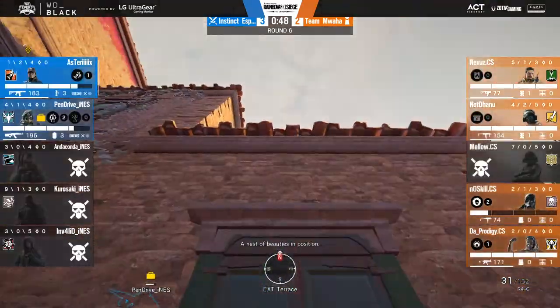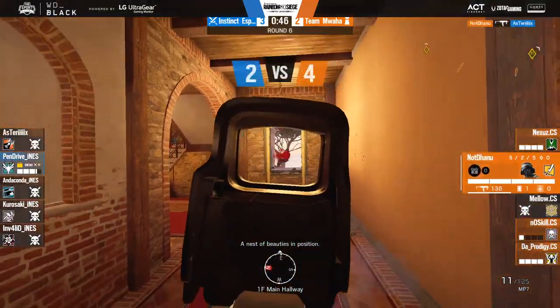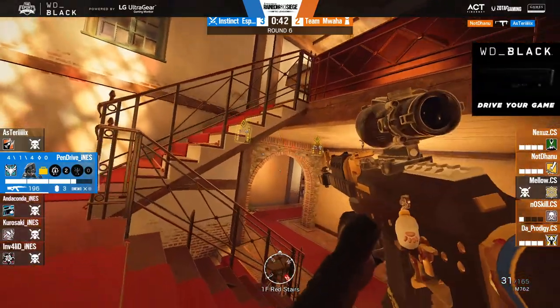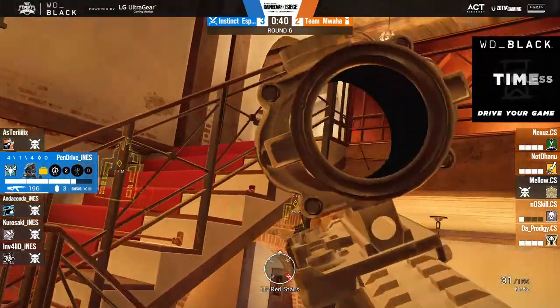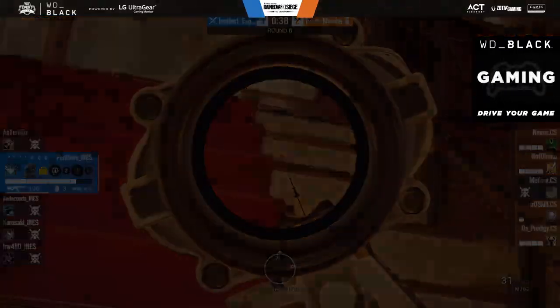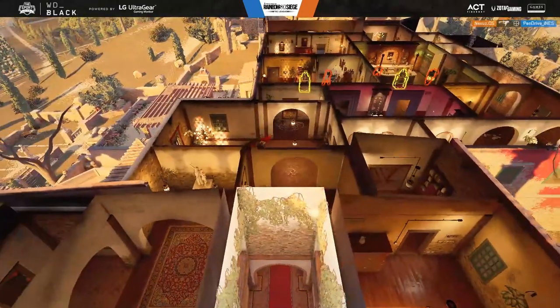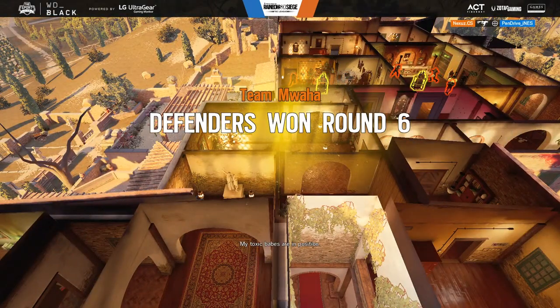Asterix making sure that he gets the diffuser. I believe the Pendrive actually took care of the diffuser. And look at that, not Dhanu with a perfect peek, eliminating Asterix, which leads down to Pendrive, the only operator remaining. He's currently in Red Stairs. He needs to worry about the 90 angle, the statuary room, and also the specific side as well. Well, sad to see he won't be able to clutch it out indeed.